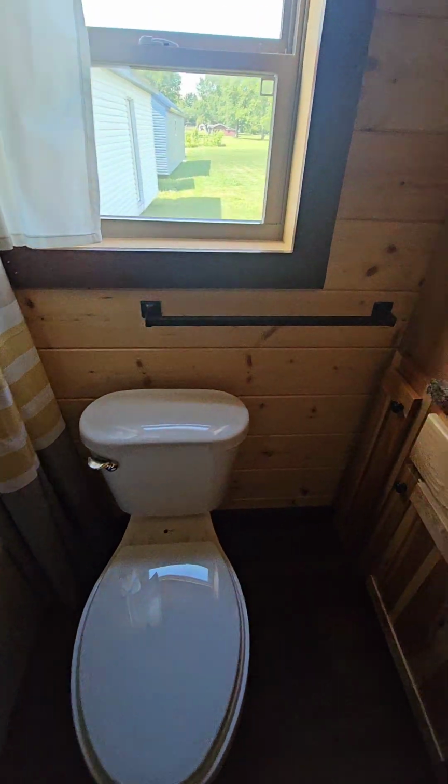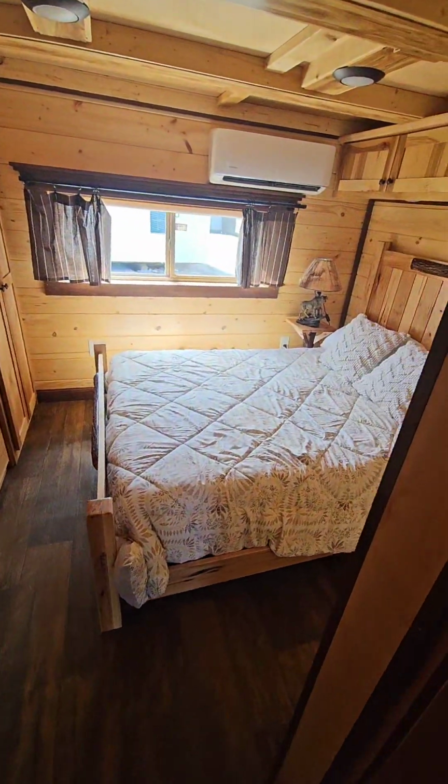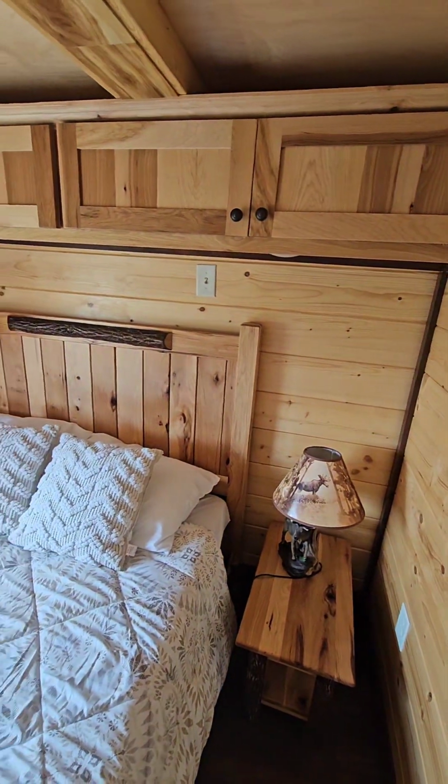There's your full restroom over here, tub, toilet, and sink. You got your bedroom over here. Lots of cabinet space.